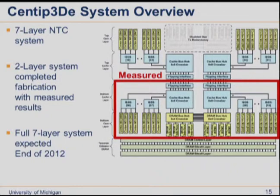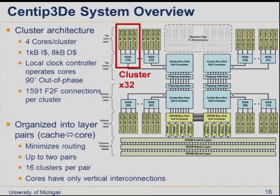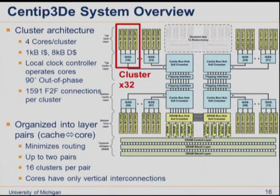So this is the system we actually have back and have measured, and I'm going to go through and highlight what each of these boxes are because it's probably very hard to read in the back. So up in the top, you've got these clusters. The yellow boxes are Cortex M3s, so they're actual ARM cores. We connect them together in clusters of 4, like I showed earlier, to an L1 cache. The L1 cache is made up of 1 kilobyte of instruction cache and 8 kilobytes of data cache. And then we operate each of the cores 90 degrees out of phase. This cluster consists of 1,591 face-to-face connections. So that's one cluster. And then we replicate that cluster out.